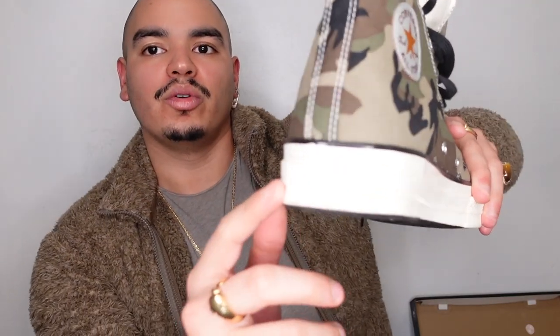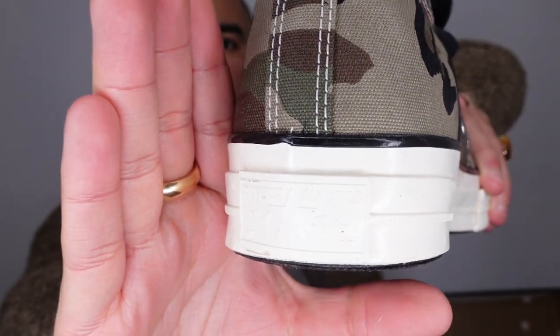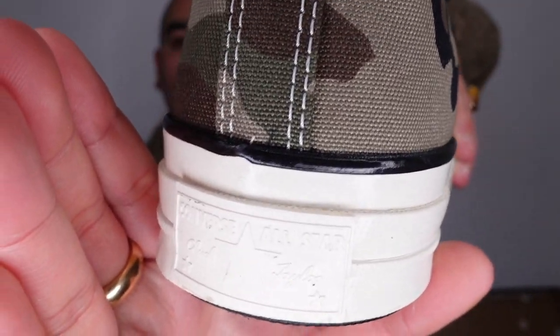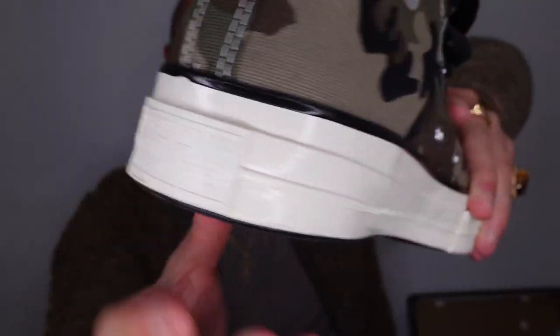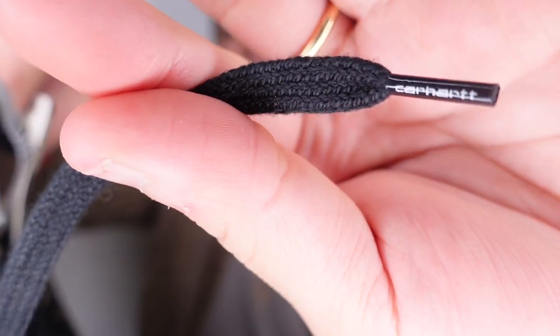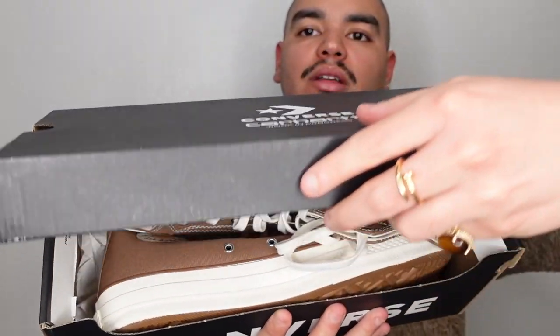Another thing to note is it has a full tonal sole. I don't know if you guys are gonna see. So it has the All-Star logo right there. Instead of it being in black, it's fully all white, and wraps around. And then another cool little detail on the laces is it does say Carhartt WIP on the lace tip. Next pair, crack these open.